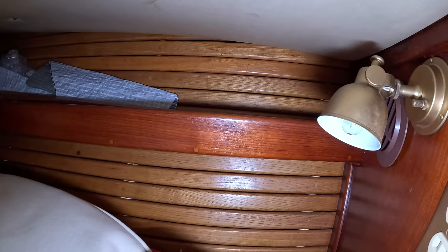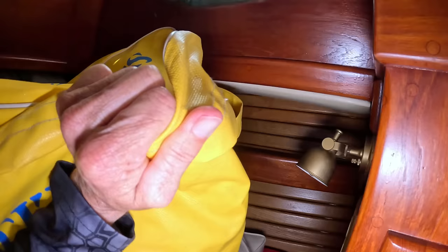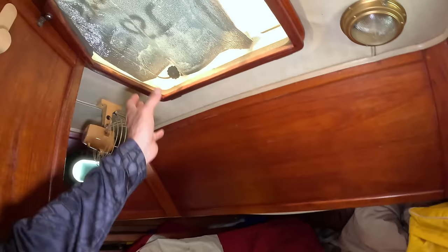Look at this. Oh, wow. Okay, that's really nice. Better than just some vinyl backing or carpet. Nice wood accent. I like that. Got cushions for the cockpit. Screens. Got screens here. Got screens for the hatches. This is probably for the companionway.